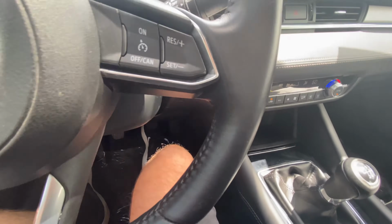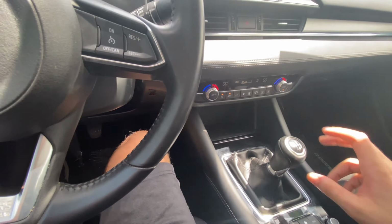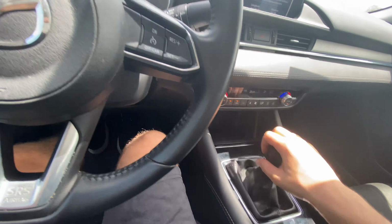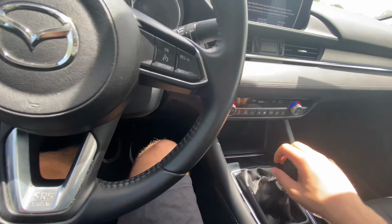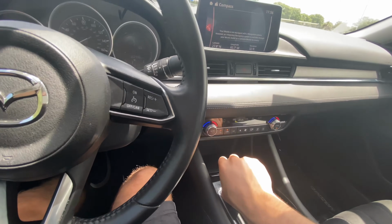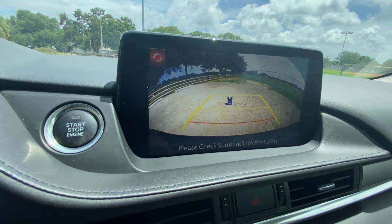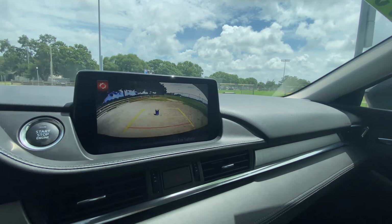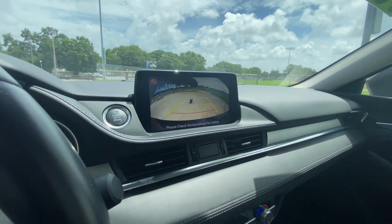So we come over here, this is what this car is all about. You got your 6-speed manual shifter. Of course, very good throws. One of the best shifters I've ever felt in my entire life. Definitely nothing to complain about. And you push down all the way to the left and up, and there you have your reverse camera. It has guidance markers. It doesn't have trajectory, unfortunately, but it does have the lines so you can see where you're really going.